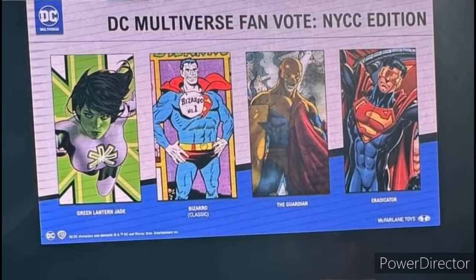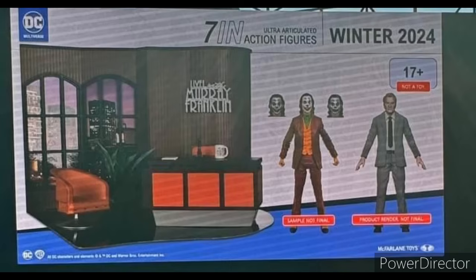And I'm pretty sure it's gonna be around the classic Bizarro and the Eradicator. I think those two will be the ones people want the most. I don't think people will really care about the other ones, the Green Lantern Jade and the Guardian. But I could be wrong, and this is completely something else that has something to do with the DC Multiverse figures. Like I said, you guys can let me know down in the comments if you know what the DC Multiverse fan vote is.